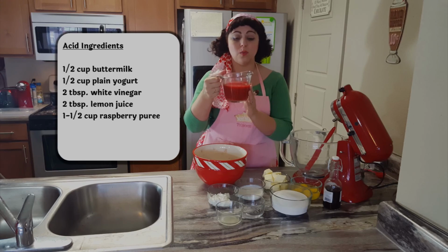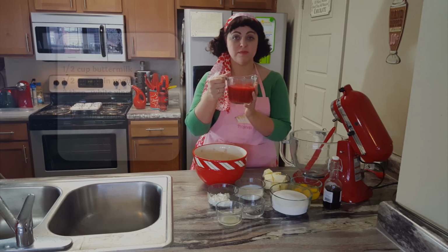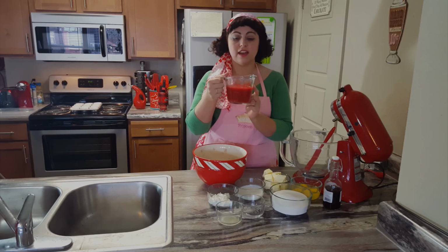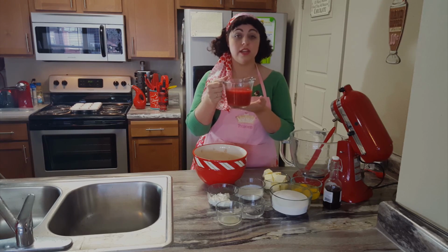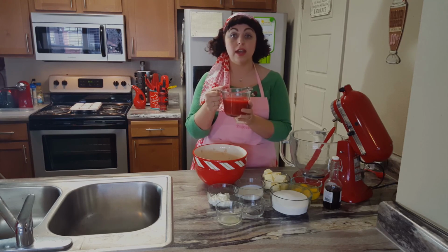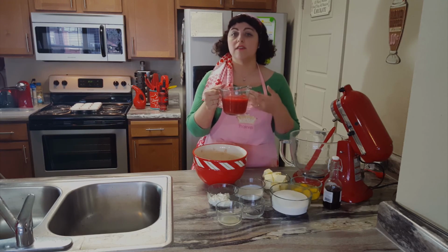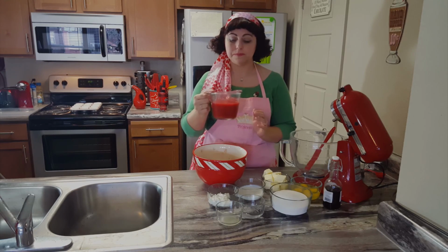And here I've got 1.5 cups of raspberry puree. The recipe for this puree is on Akram's Ideas blog. You can look that up. You could also purchase raspberry puree already made, but again, like the lemon juice, if you can make it fresh, then it's going to have a much more enhanced flavor and it's going to taste better.